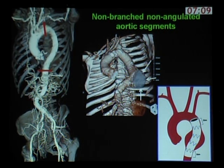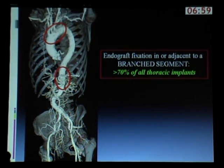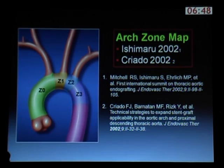If you look at that across the board, really these are quite impressive results. Of course, the issue with thoracic endograft procedures is that more often than not, what you see on that slide is not what we have to handle. More than 70% of all of the implants performed are near or in branched segments, either the aortic arch or the visceral segment of the aorta.